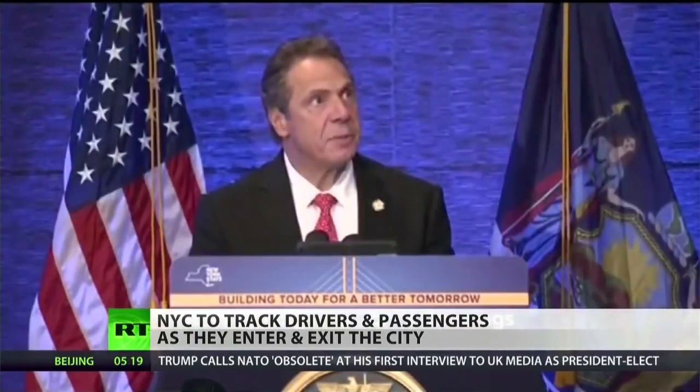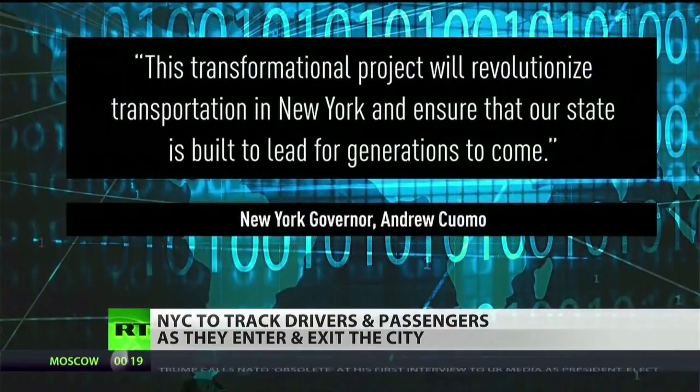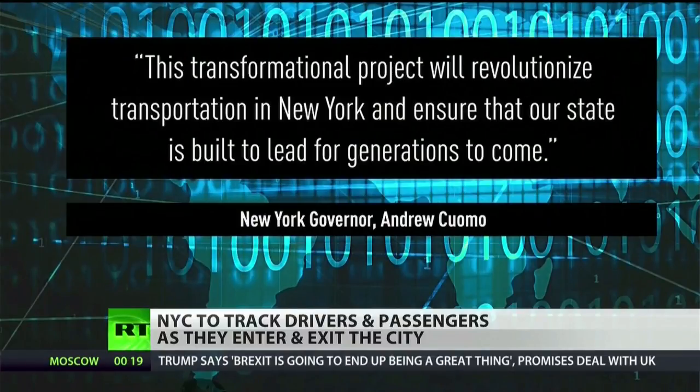New York Governor Cuomo said that this transformational project will revolutionize transportation in New York and ensure that our state is built to lead for generations to come. But many are concerned that combining facial recognition and license plates with other databases like driver's license and property records is a complete invasion of privacy.